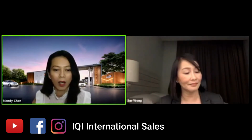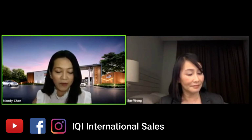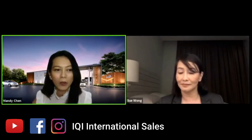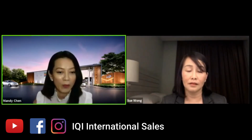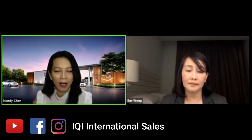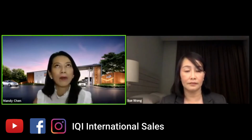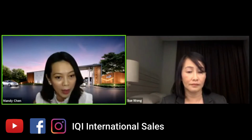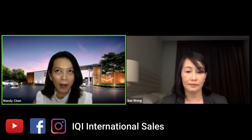One is called Como. Some of you who logged in earlier can see a video. The video shows that Como is a semi-detached house, where you can have a small water pool around the units. The built-up size of this semi-detached is around 160 square meters, the land area is about 200 square meters, and the total is only about 140 units. Very few, nice.